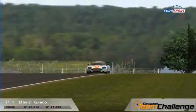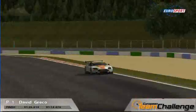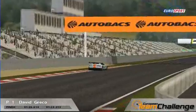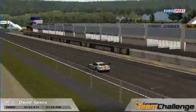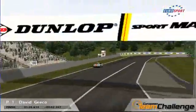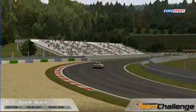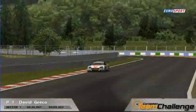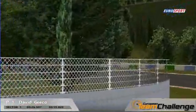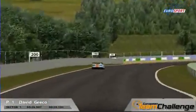And he's approaching the last turn now. That's the entrance to the pits, and he's on the curbs again. And down the finish straight, and David Greco is the winner of this race. Yes, congratulations to his team. Yeah, he made a great job. It was amazing, the pace he had along the 90 minutes. It's hard to believe. Yeah, breathtaking.